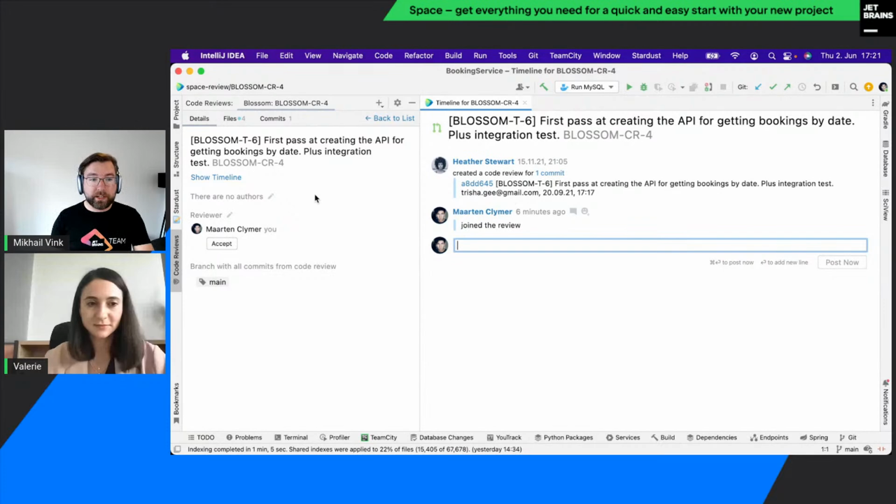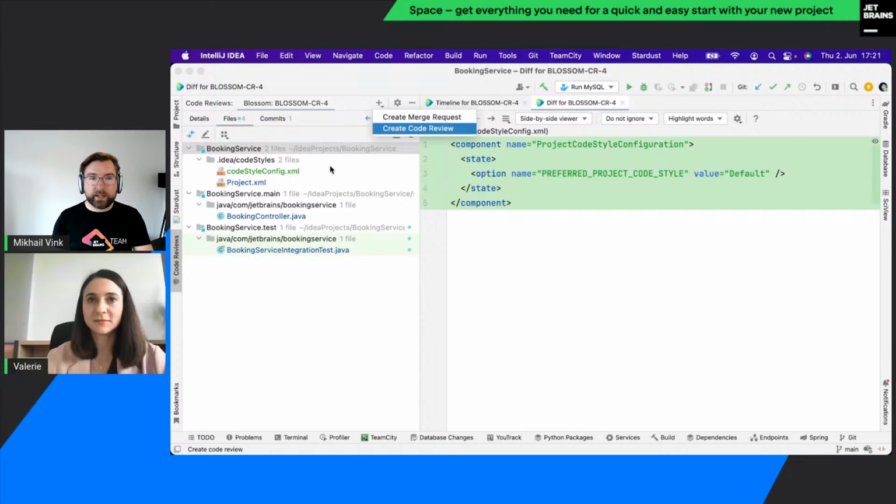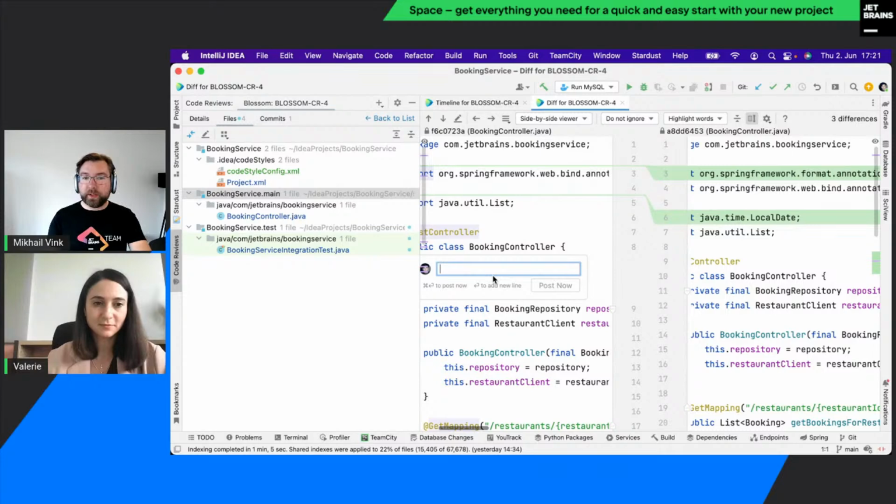And just using the IDE mechanics, you can see the diff. You can see the files which have been affected. And you can even create the merge request and code review right from the IDE. So all of that is possible. And you can even post comments on the code, and it's going to go to your developers asking for the review. And of course, you can discuss. So you don't need to leave the IDE in order to work on the code reviews and all those things. So your developers can be very safe about that and not leave the IDE.